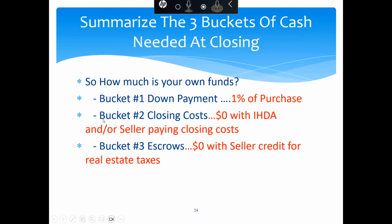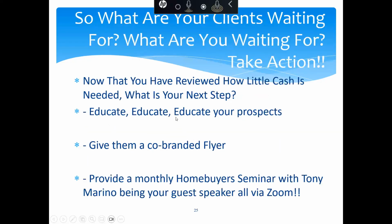So how much is needed at closing? Bucket number one, 1% of the purchase price. Bucket number two, 0 if IHDA and the seller are paying the closing costs. And bucket number three, 0 with the seller giving us a credit for real estate taxes. So what is your client waiting for? What are you waiting for? Take some action. Now that you've reviewed how little cash is needed, what's your next step?